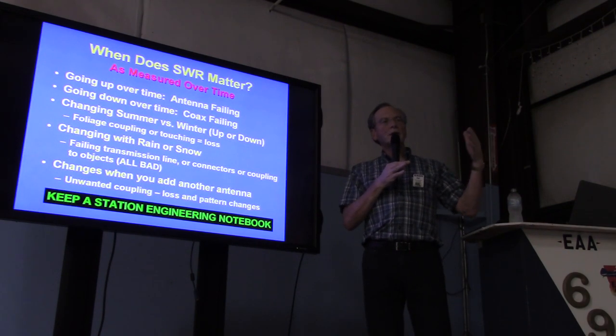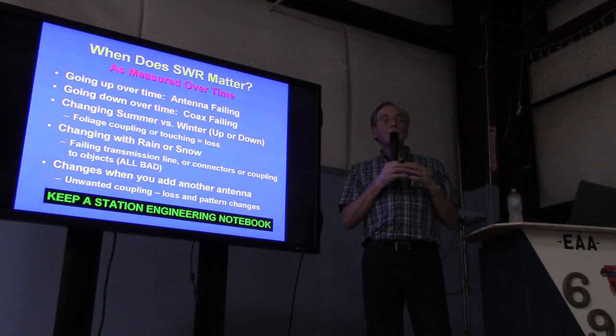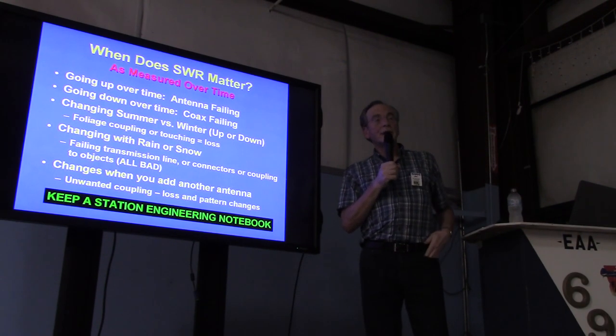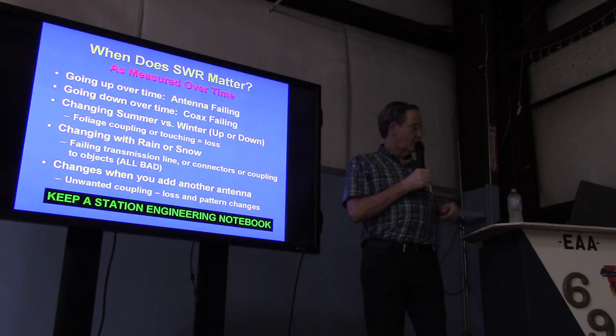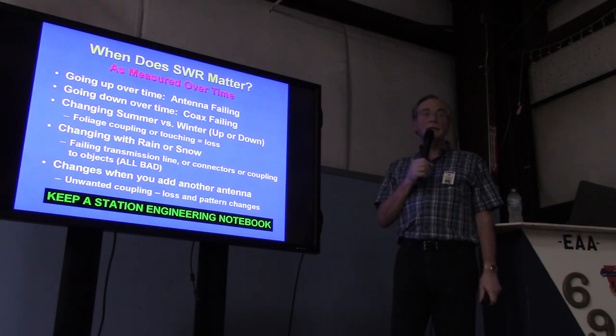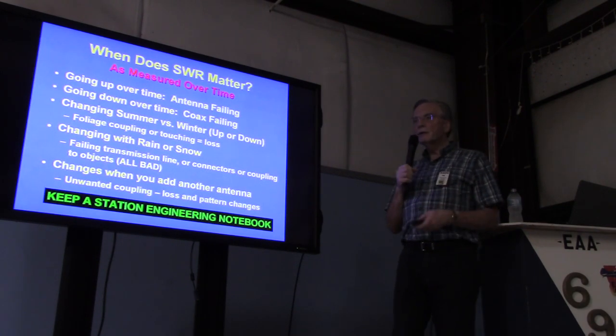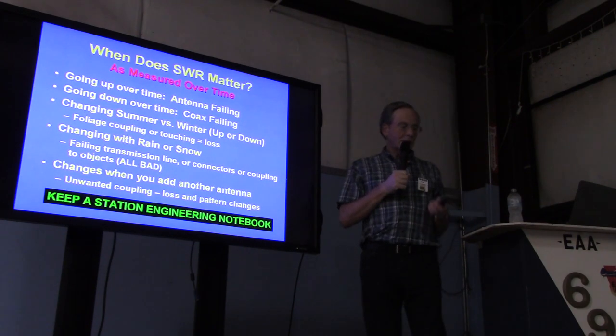A 2-meter dipole will not couple to an 80-meter dipole pretty much at all. But a 40-meter dipole will couple to a 15-meter dipole like they're hooked up to each other. So you do have to pay attention to how close they are, how high they are, and how close in frequency. And you can figure all this out by looking at your SWR bridge and keeping a station notebook.